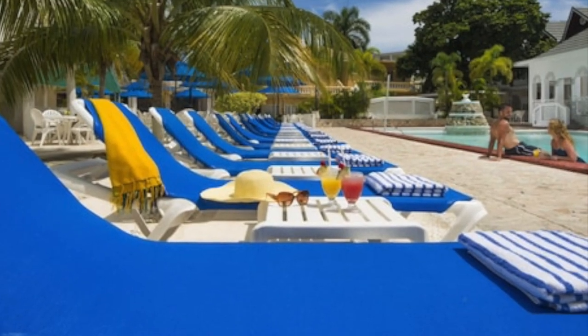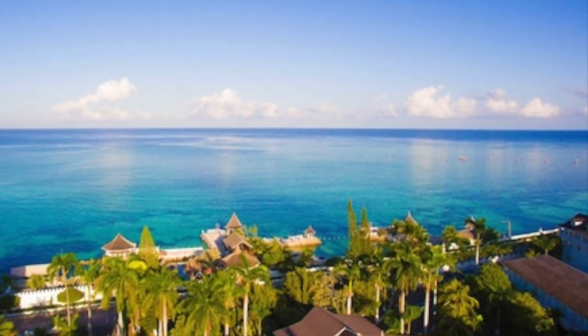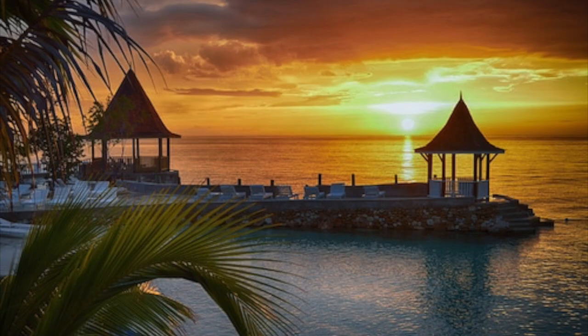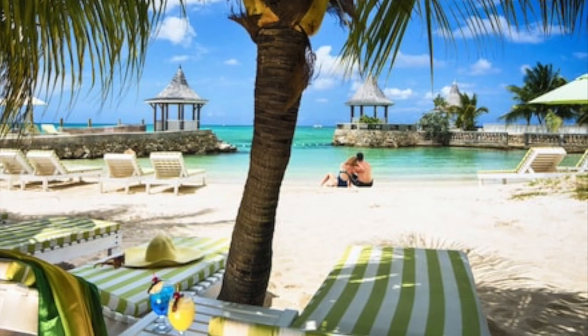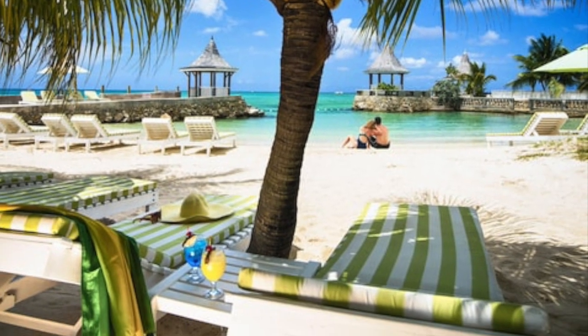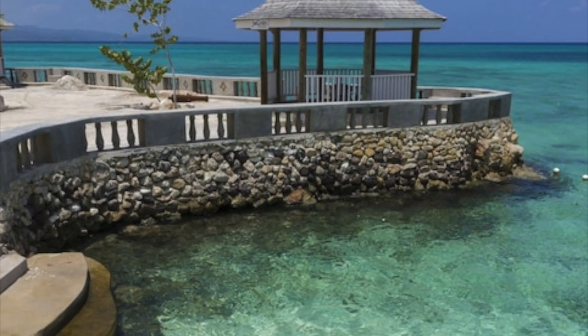Number 2, Sea Garden Beach Resort. This hotel at its lowest point I have seen ranges from $140 to $200 per night. It's located in Montego Bay and is a family-friendly, all-inclusive hotel. It is very close to the airport, so it's just a 3-minute drive. Also, it's located just 6 minutes away from the very popular Doctor's Cave Beach.